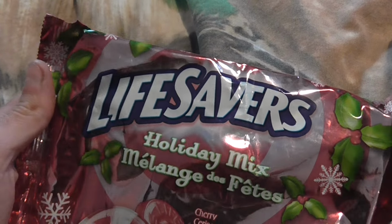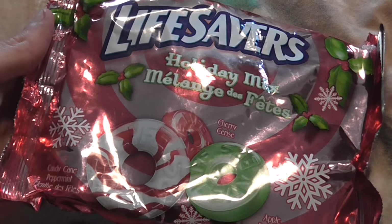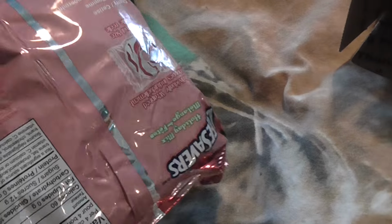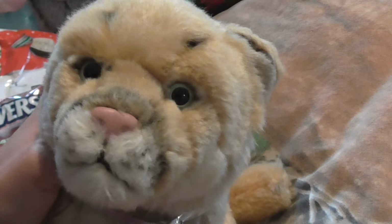And then these Life Savers holiday mix. Can't wait to try this either. I have no idea. I bet they are really good. So cool. So much candy. I love candy. And I feel something soft. No. Oh. He gave me the cougar.